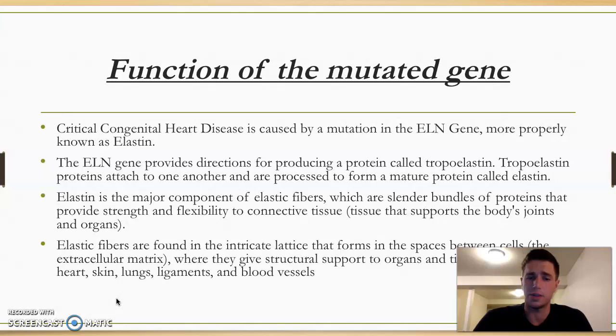I believe the intricate lattice is the space between the myosin and actin, and that's actually what's contracting. That's what contracts your muscles, your heart as well too. That's what's causing that to contract.